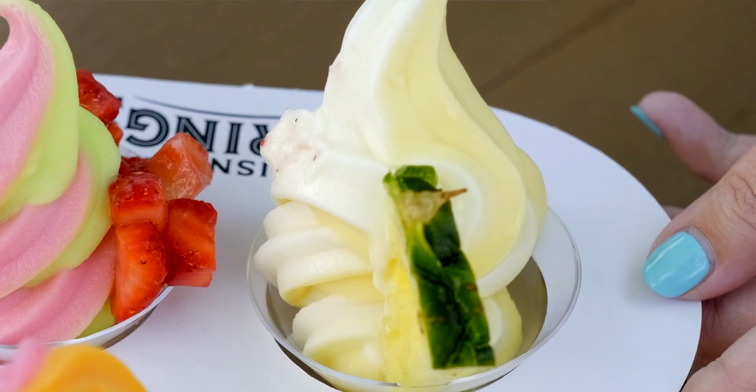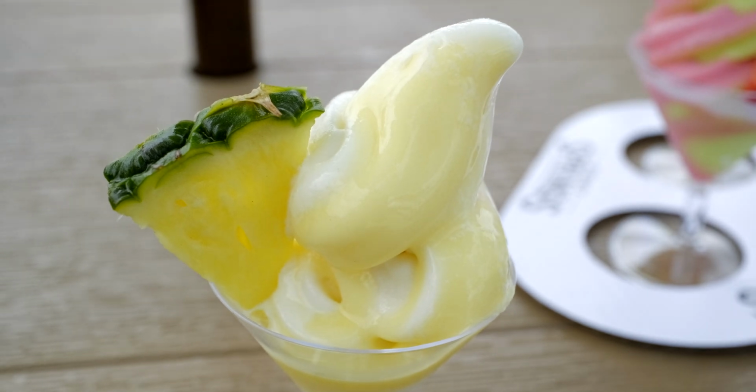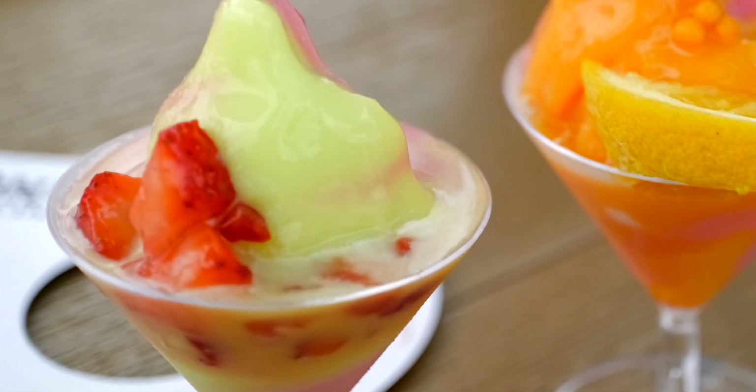You might be wondering why we're talking about the Disney Springs Dole Whips at the Boardwalk Resort. It's pretty challenging to film them and talk about them at the same time because they melt so fast. So I'm just writing down what I think about them, and then I can tell you after so that we can get a nice, great shot of the Dole Whip before it turns into soup. And it was still good as soup. You could just drink it.